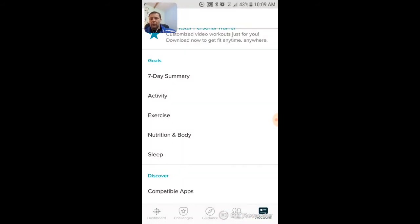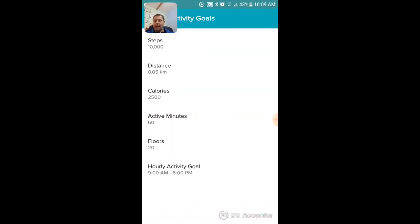Okay, about after my report, so we go into activity. And obviously, this is really just a summary here. So 10,000 steps is my goal. I'm not really worried about my steps. If I get there, I get there. This isn't a priority for me, but it may be for you. That distance is about 8 kilometers.